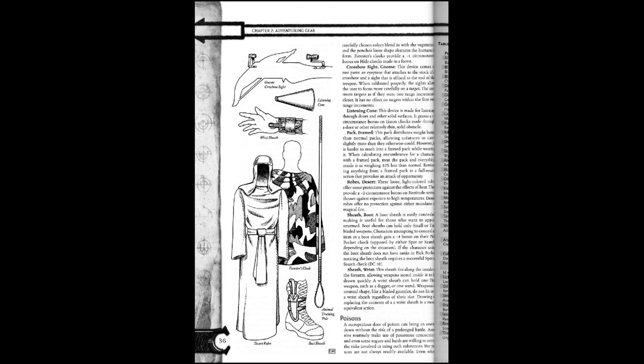Poison. A surreptitious dose of poison can bring an enemy down without the risk of a prolonged battle. Assassins routinely make use of poisonous concoctions, and even some rogues and bards are willing to accept the risk involved in using such substances.